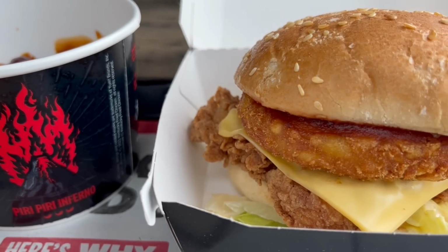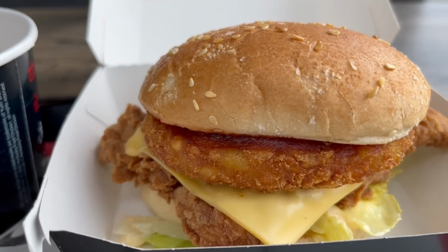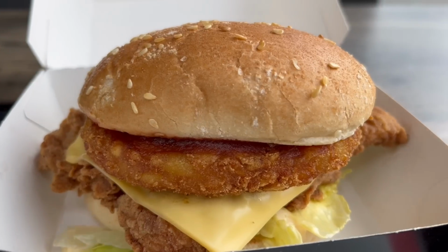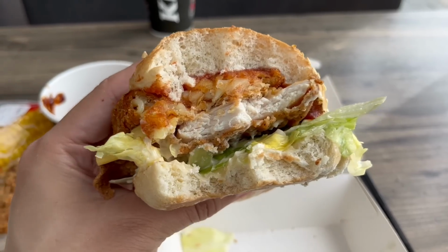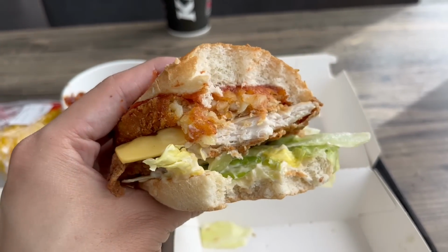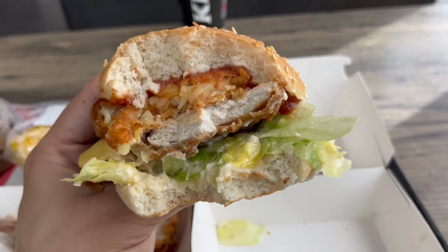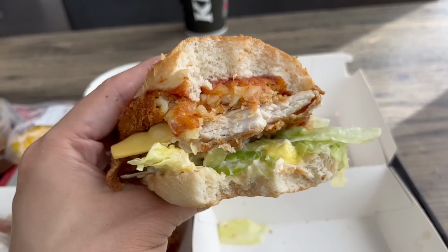Delicious. The burger bun is soft. You get the flavour of the red salsa sauce, which is tomatoey and peppery. The hash brown is crispy and that fried potato flavour is so tasty. The cheese adds a creaminess. You get the crispy chicken fillet with the familiar KFC spices, and the lettuce and mayo on the bottom just add a freshness to the bite.